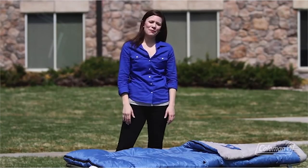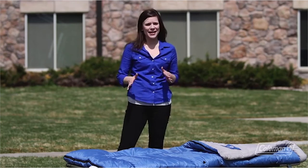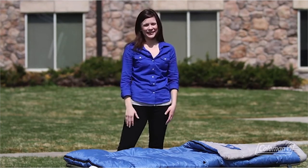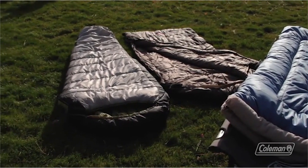I'm Taylor with the Coleman Company, and here at Coleman, we make a variety of sleeping bags that will keep you comfortable in any season. You can stay warm in weather that's below zero, and you can stay comfortable in weather up to 70 degrees. They come in a variety of styles, from the rectangle, the hybrid, and the mummy.